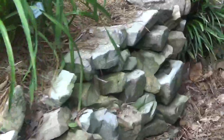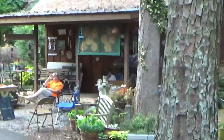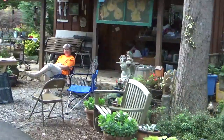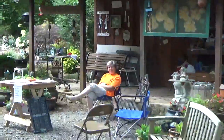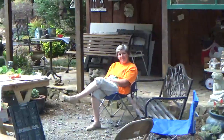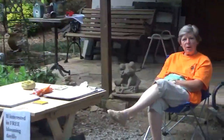We're almost at the end of that wall. That's about 2 feet tall. And there is the queen of the garden right there. She's all tired out. Because, how many hours did you work yesterday? A few. A few. That's what she always says. How many hours did you work yesterday? A few less than a few.